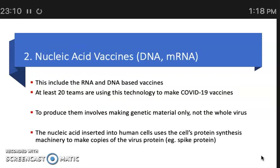The second group are the nucleic acid vaccines. This includes the RNA and DNA-based vaccines. At least 20 teams are using this technology to make COVID-19 vaccines. This technology is relatively new, but easier to make vaccines. That is because to produce a vaccine using this method, it involves making genetic material only, not the whole virus. And then the nucleic acid inserted into the human cells uses the cell protein synthesis machinery to make copies of the virus proteins, in this case, the spike proteins.